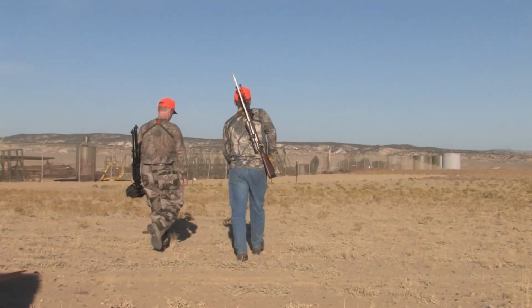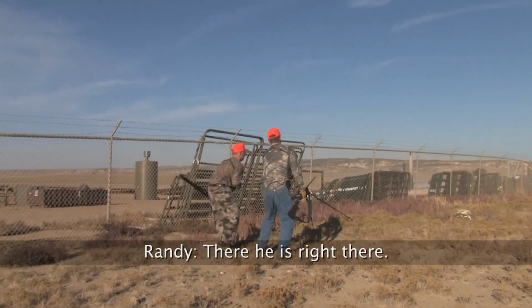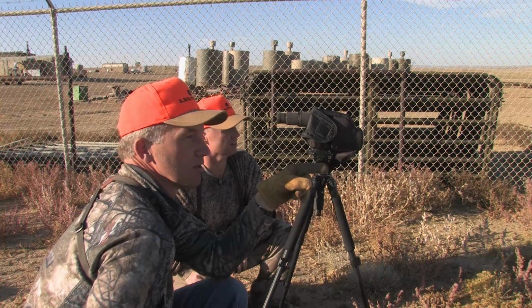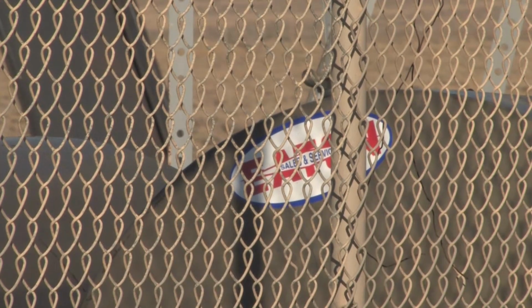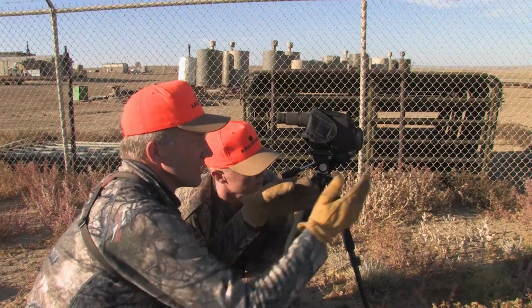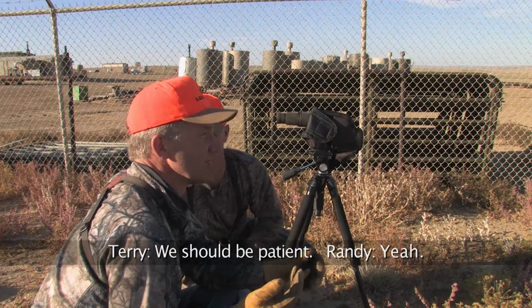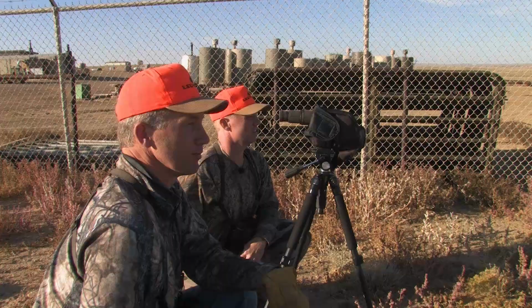So where this buck was located, we didn't know if it would be a good spot to stalk. We had a lot of odors there, a lot of wind. And we had a lot of noise off to our left, which sometimes made it even difficult to talk to each other in a quiet tone of voice because we couldn't hear each other. See this black barrel, this close one? Once we get past that, he's going to be able to see us. We should probably just be patient. Ultimately, it worked to our advantage, and we were able to sneak down along this fence and get really close to this buck, actually. I feel like I'm hunting in the inner city of New York or something.